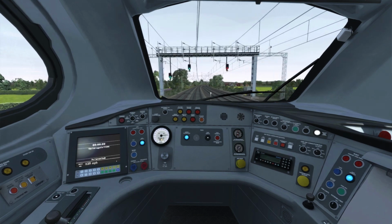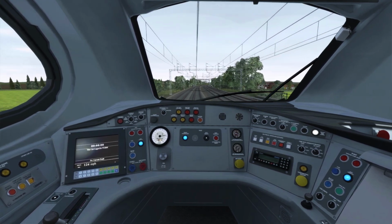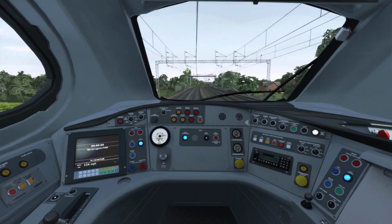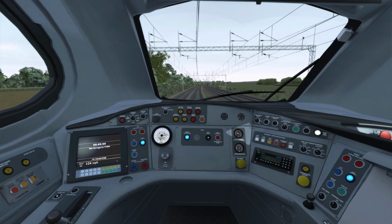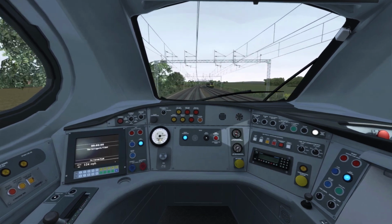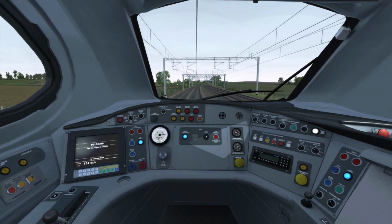I've now applied cruise control once again and we're doing 125 miles per hour. I can now just leave the train with cruise control on, doing 124 to 125 quite comfortably until we've passed Rugeley Station, and I'll need to start thinking about braking for some upcoming speed limits.